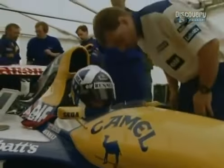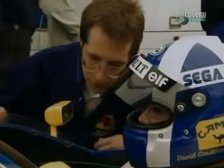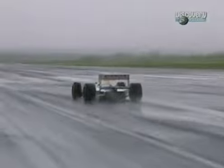Constantly variable transmission is a perfect example of machines talking to machines. The engine is electronically linked by sensors to the gearbox. This keeps the engine speed within its peak power range. David Coulthard will not do any gear changing. The electronics do all the work for him.